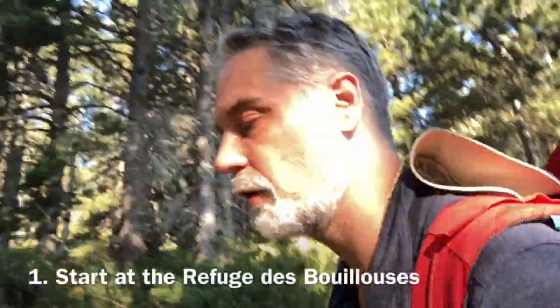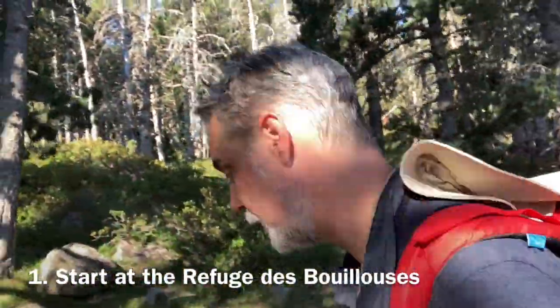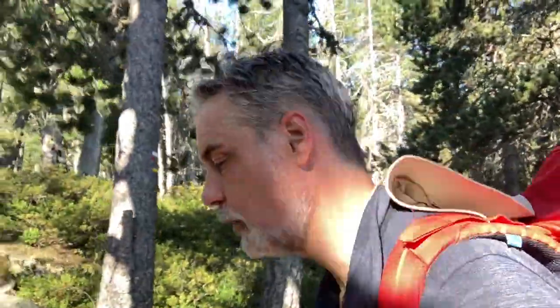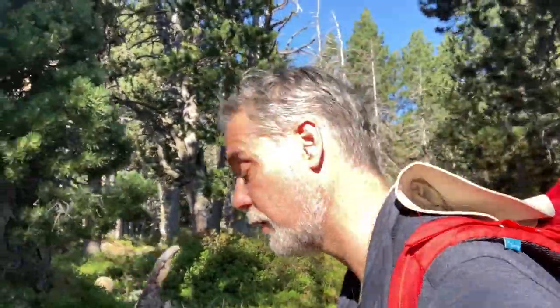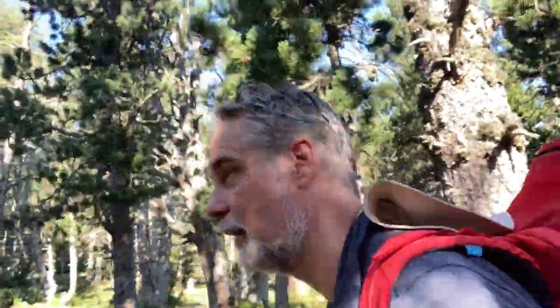You can do it in both directions, but I recommend starting at the Refuge des Bouillouses, which is just up here, because you can drive all the way there. That way you don't lose half a day with the walk in. And it's by far the most civilized of the refuges. There's a road that goes to it. There's a hotel. And I'd rather walk away from civilization than have it enter into my trip.